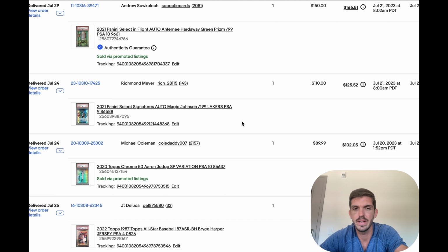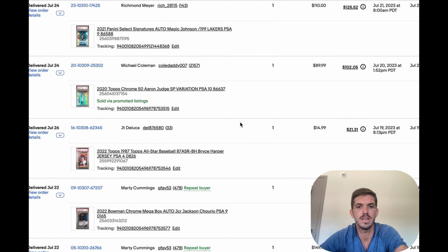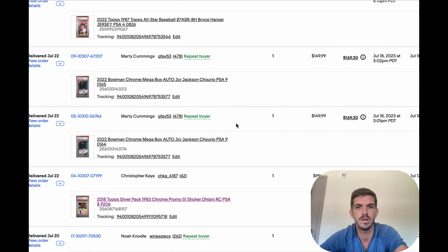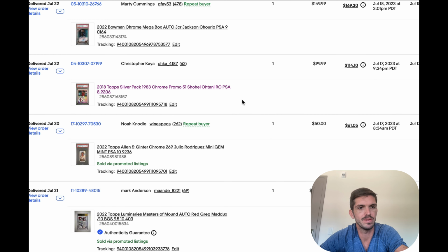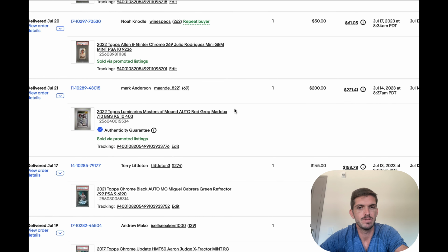Again, just clearing out inventory off the books just to get me some more cash flow to go make more purchases. Two of these Jackson Churros, $149.99. Got more Ohtani. So this is a little bit earlier in the week, so that card's obviously gone up. Greg Maddux. Dang, I forgot I sold that. Yeah. So I did pretty well on that. I think I paid roughly $90. Got it graded by Beckett and sold for $200.